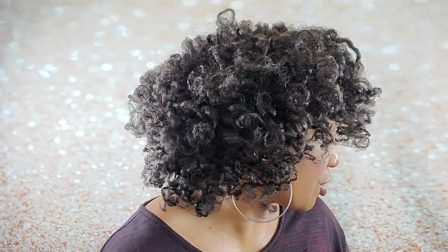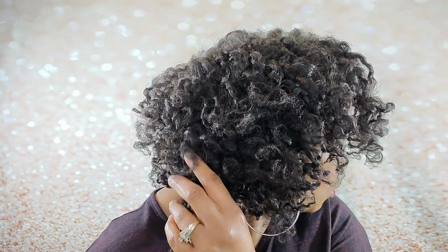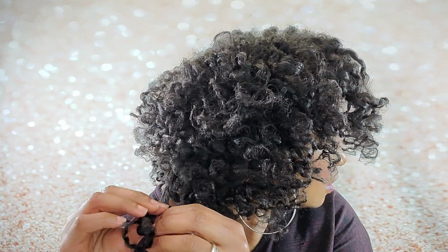So here is that curl definer, curl drip. And it is the same way. Held definition, it is shiny. As you can see, it's separated with absolutely no issue whatsoever. I may at some point pull me some bangs together, and that will help those loose pieces in the front that don't curl. Maybe it'll help kind of seal them together. But okay, let's talk about this.